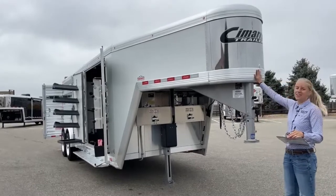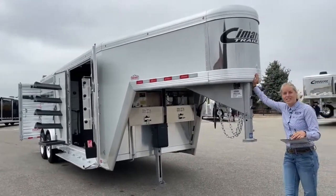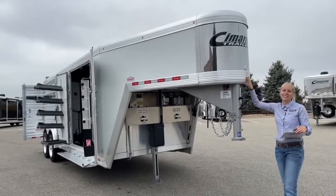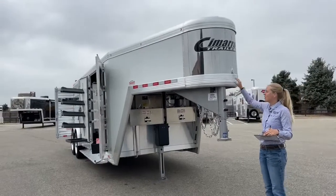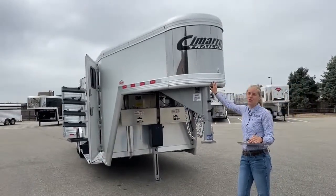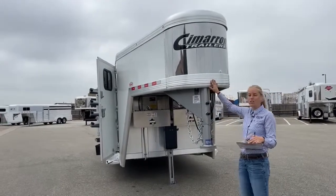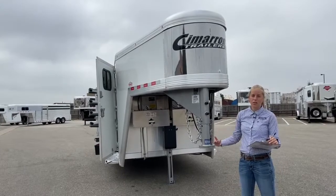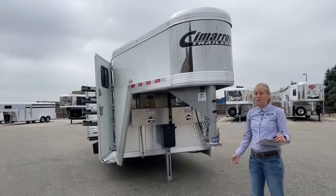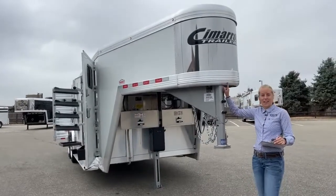So the first thing you're going to notice as we start up front here is this nose is really pointy. There's a lot of reasons that I will always want to pull a V-nose trailer. The first being that you cannot feel these V-noses behind you. They cut through the wind so well. You actually get about 3 miles per gallon more over a similar trailer on your fuel economy. So by cutting down on a lot of that drag, you're saving yourself money.